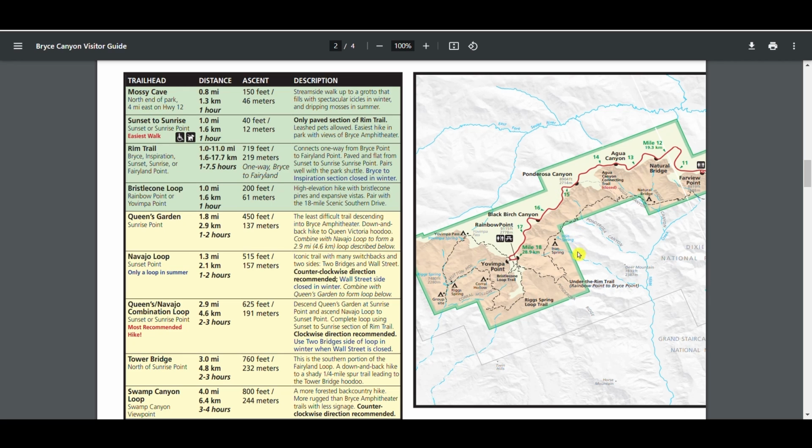If you go all the way out here to Yovimpa Point and Rainbow Point, this is where you'll get just awesome views of the Grand Staircase. There's the Bristlecone Loop Trail if you want to see some ancient, thousands of year old Bristlecone pines. It's really, really cool to see those trees. Those are some of our favorite trees to see in any national park, so we really like that loop. But otherwise, it's just a really nice, totally different area of Bryce Canyon.